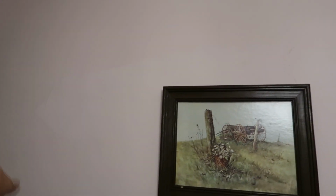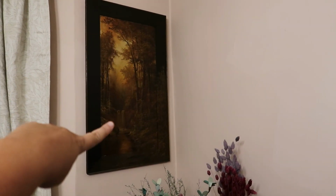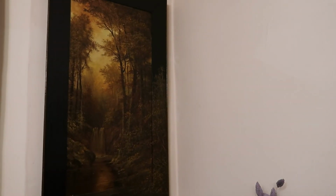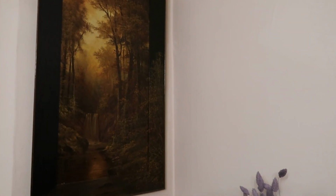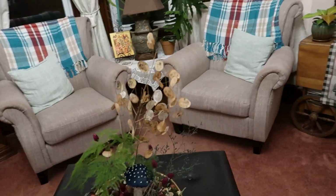I gotta get a picture, and I'm gonna do more pictures, especially along this wall. I'll get there. And I actually moved the one painting that was right here to right there. Ooh, so dark and moody. That's beautiful though. Very fall. We're gonna move right over here.